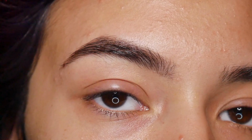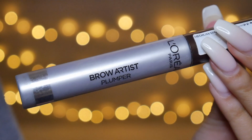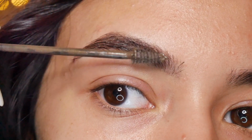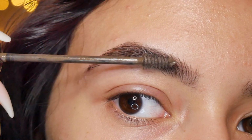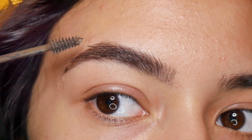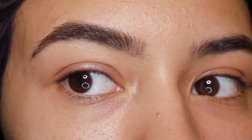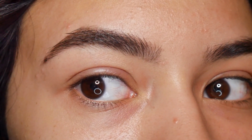Now, depending on how lazy I'm feeling, what kind of makeup I'm doing, or if I know I've got a long day, I'll either stop here or I'll go in and use my L'Oreal Brow Artiste Fibre Plumper Gel, and I'll start to use that on my brows just to help set them and give them a little bit more colour. As you'll be able to see from the comparison, it doesn't look too much different from my natural brow. It just kind of looks a little bit thicker and plumper and basically looks like your natural brows on roids.